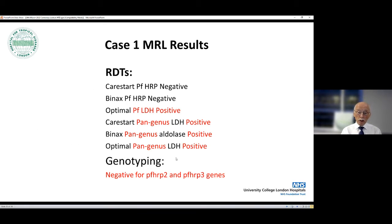This is what we got. CareStart and BinaxNOW both gave negative lines for HRP2, Optimal, which is LDH, positive for falciparum, and the pan line for all those three was positive. And the genotyping, negative for HRP2 and HRP3 genes. Thank you, Debbie, for doing that.